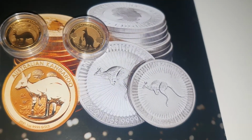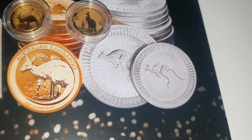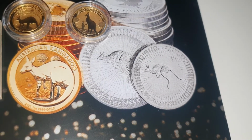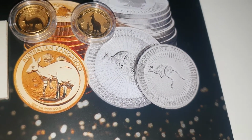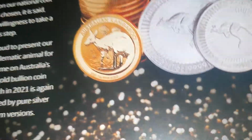Those are the silver kangaroos, a little bit of a cheaper option. I know that Expat Stacker collects these. I don't have any of them so far, so I'm not sure that I'm going to pick them up, but it's good to see that they're continuing with that series. Let's check out the next page and see what else they have in store for us here.